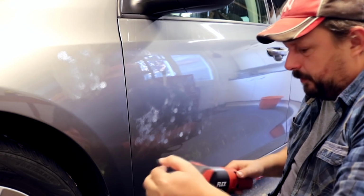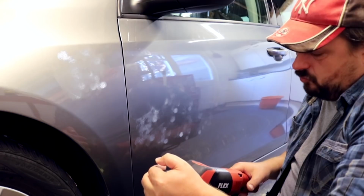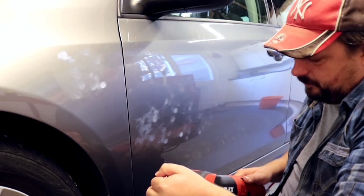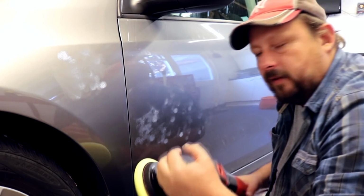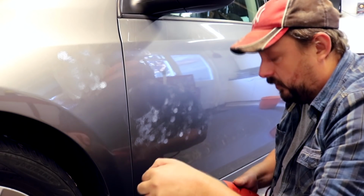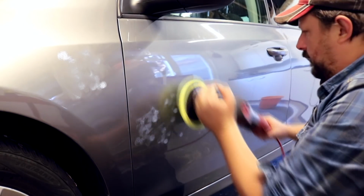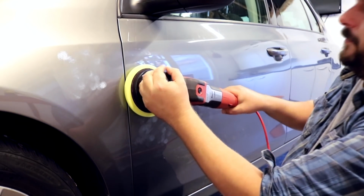I'm in a bit of a lousy position here. I'm going to run this at around about, I'd say, 1000 RPM, something like that. And I'm going to refine this afterwards as well. But this shouldn't give me any buffer trails. And I'm going to run it for probably less than 60 seconds. Just make sure I've got good access to it. And we can see what's going to happen.